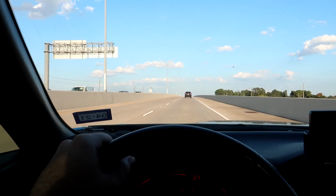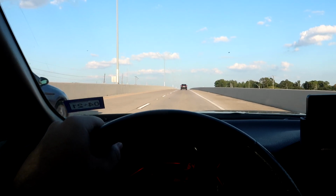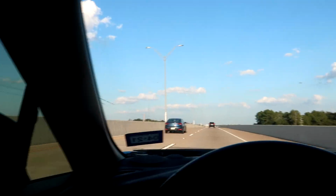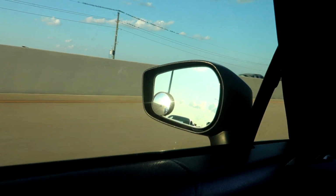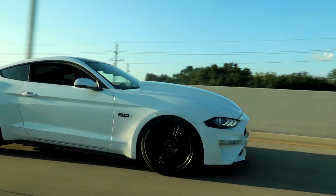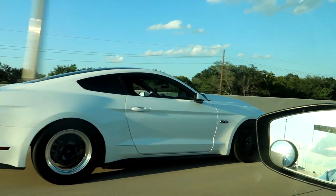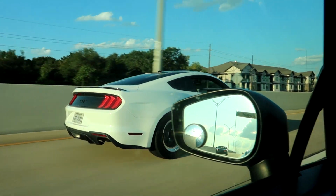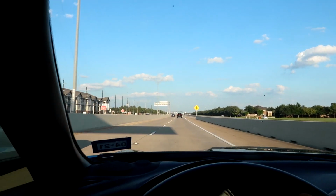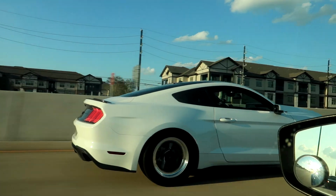Alright, guys, we didn't find any camera chargers, so your boy is gonna be winging it this weekend. We had a cool Mustang with a cowl hood passing us. We're headed to a car meet right now. Check that out. Ooh, nice. Makes me want a Mustang.